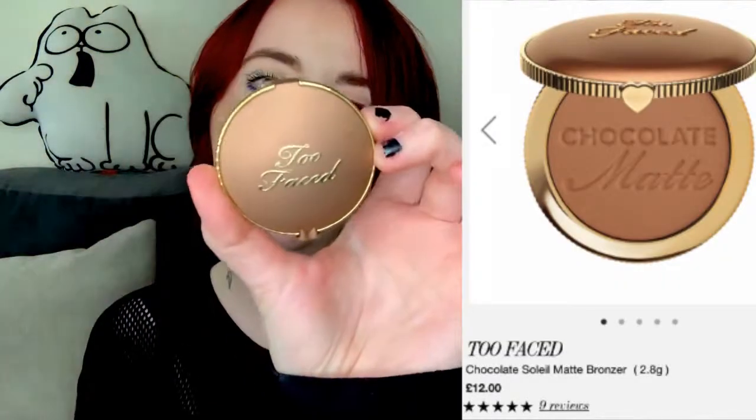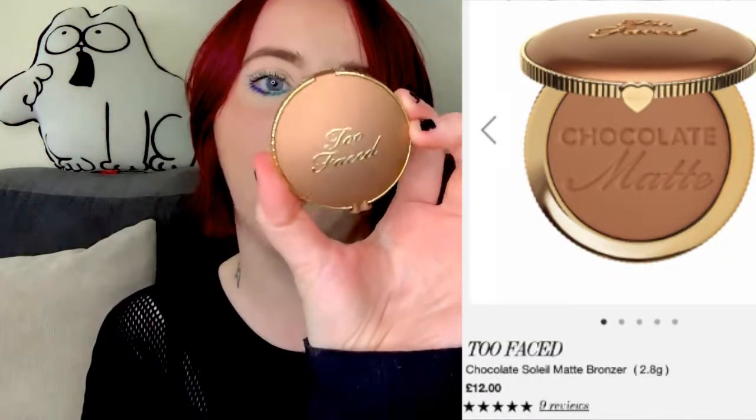The second bronzer I want to mention is this Too Faced Chocolate Soleil bronzer. This is the long wear matte bronzer. So I only got a mini version of this. This is so small. This is the shade here. It's pretty light. It's a really nice matte bronzer. I do feel like the Physician's Formula is kind of the affordable alternative, so I would honestly say probably just go for this. Too Faced are one of my favourite brands, and I really wanted to test out this bronzer.